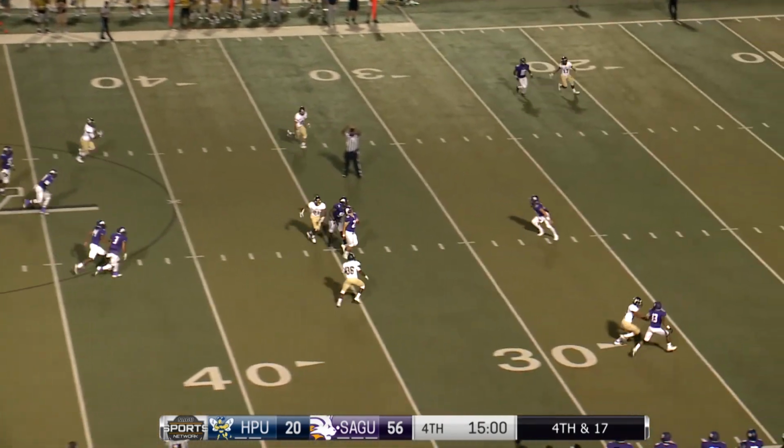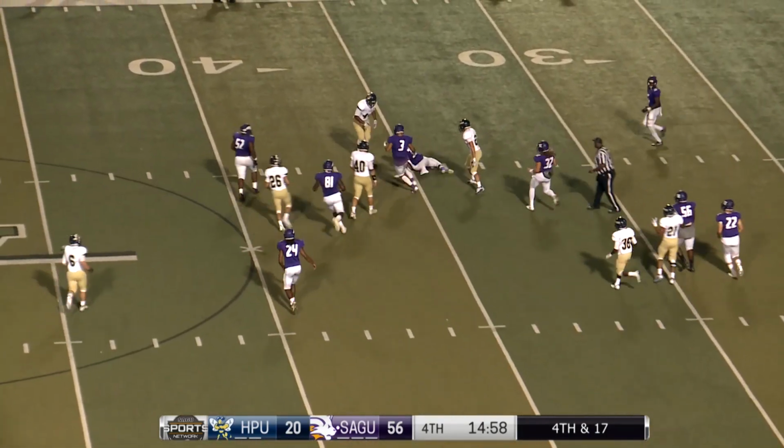The punt is away here, kind of an awkward, might have been half blocked.